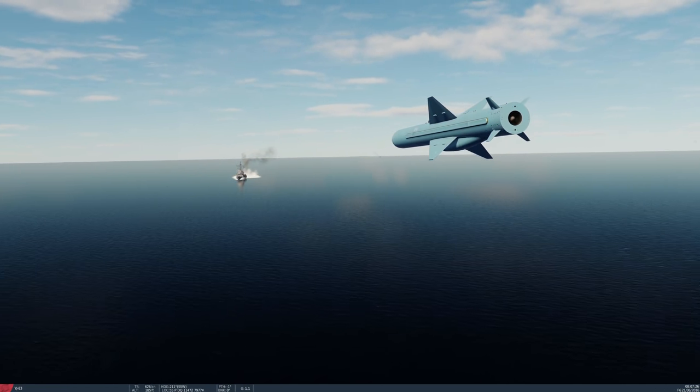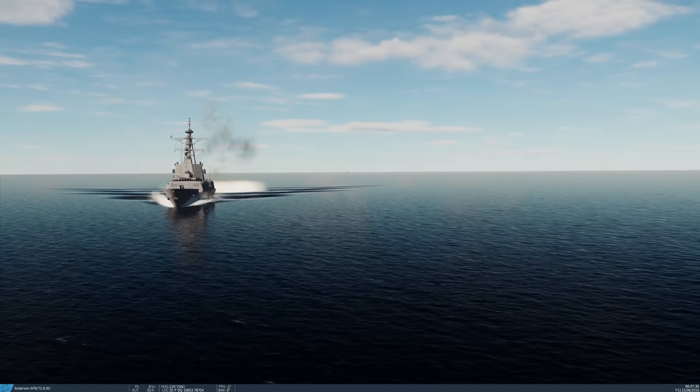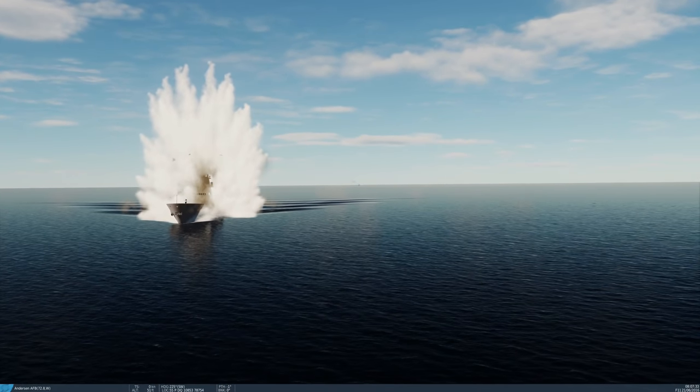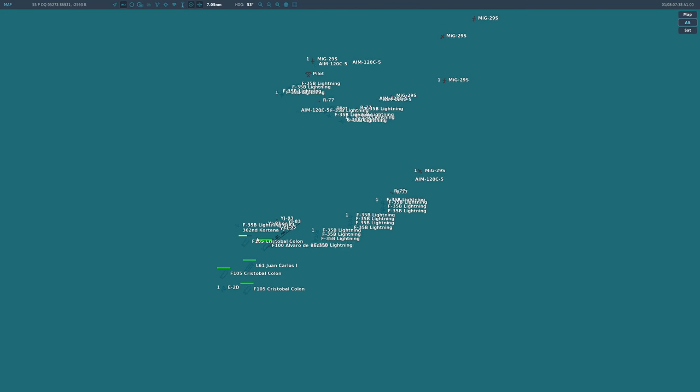Yes. SeaWiz must be in a rear aspect or something. I don't know why it's firing. That's it. Another 400-pound warhead right in the bridge. Oh, and a whole bunch more YJs coming in. Oh, my God. Where do these come from?